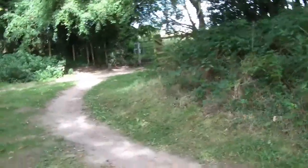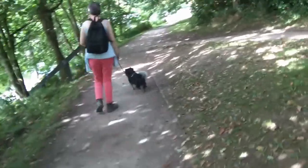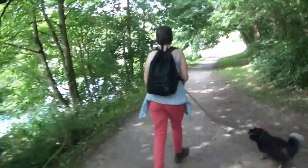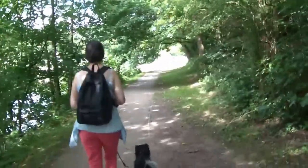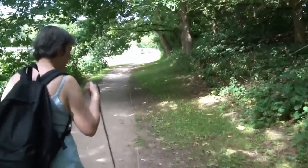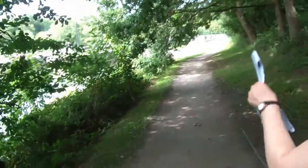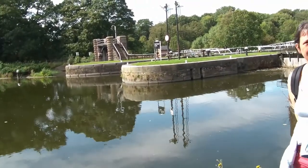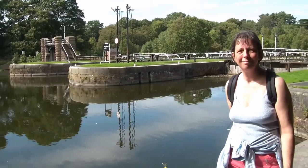Moment we are going to go to the right through that kissing gate, but we're going to take in the Vale Royal Locks and we might sit down and have a breather here because there might be a bench or a nice piece of grass or something. Where are we, Sandra? End of the road. Vale Royal Locks.